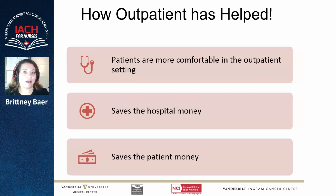So how has outpatient treatment helped? Patients are much more comfortable staying at home or in their local lodging. This improves their quality of life rather than being stuck in a hospital room for multiple days to weeks. It saves the hospital money and it saves the patient money. If we're able to bill the infusion as an outpatient infusion, it allows for a much lower bill than an inpatient infusion. So that's a benefit, even if you don't think it is. It's a benefit to the patient ultimately.